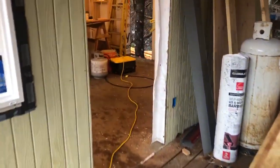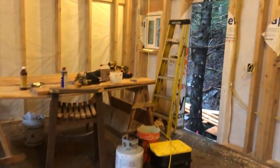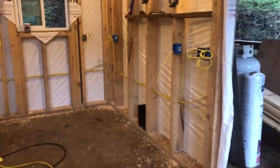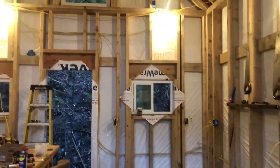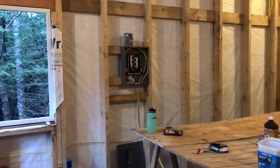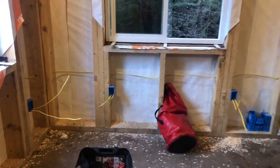Second Growth Homes, got our trim carpenters on the exterior of this cabin today, so they'll have all these windows trimmed up today, real pretty. In here, we're emptying out. Got our electrical rough-in complete. We got our panel in. So in here, we're emptying out, cleaning out.